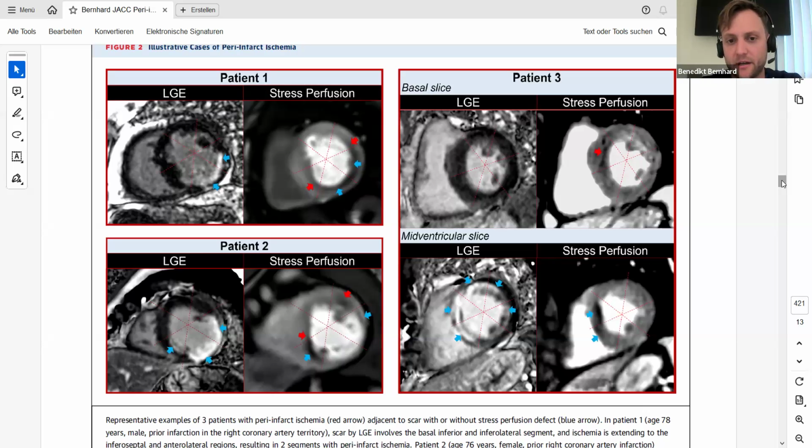No, maybe I did not explain it quite well. The blue arrows here do not represent peri-infarct ischemia. They represent the infarct, of course. No, I mean the red arrow in patient 3. Okay. Yes. Because it seems to be subendocardial, there is necessarily no associated LGE. At least it's not easily detectable. So I think that doesn't change the overall results and the importance of the work. It's just, let's say, an interesting detail to discuss.